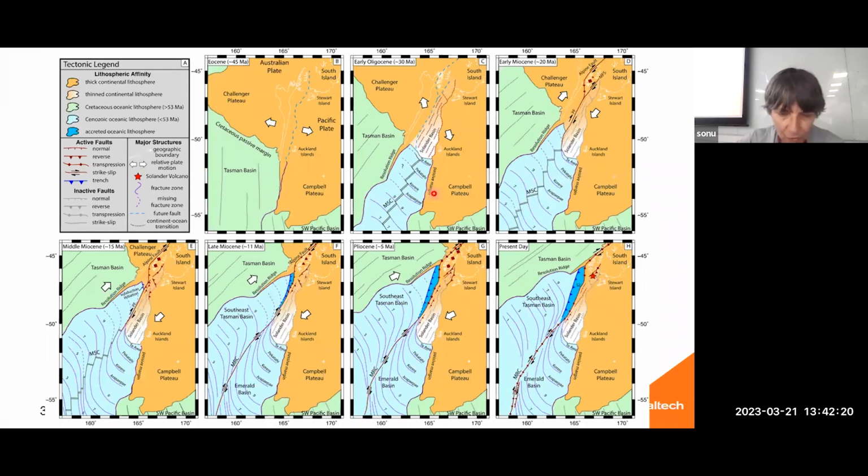Okay, the first one is 45 million years ago here. 45 million years ago is right when this boundary started, right when the Tasman Basin stopped spreading and we broke a new rift between these two pieces of continental material. This is going to turn into the Pacific-Australia plate boundary. And so here's a new rift system here.